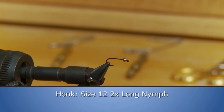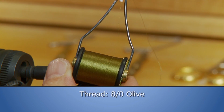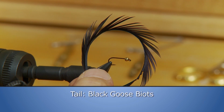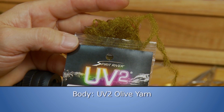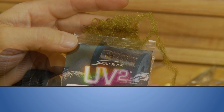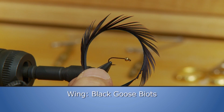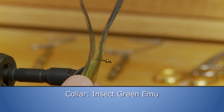Today on the bench, I'm going to tie you up the green UV Sparkle Nymph. Now this is a great overall nymph that works well all season long. Make sure you have these materials ready before you tie the fly. For the hook, we'll use a size 12 2x long nymph, some 8/0 olive thread to tie with, a 7/64 inch gold tungsten bead, some black goose biots for the tail, some UV2 olive yarn for the body, some small copper wire for the rib, some more goose biots for the wing, and some insect green emu for the collar.